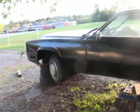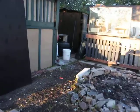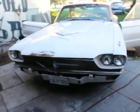However, as I said, all the work done by Old Crow's Classic Cars comes with a guarantee, warranty, a signed legal contract, which ensures that you, as well as myself, aren't cheated.